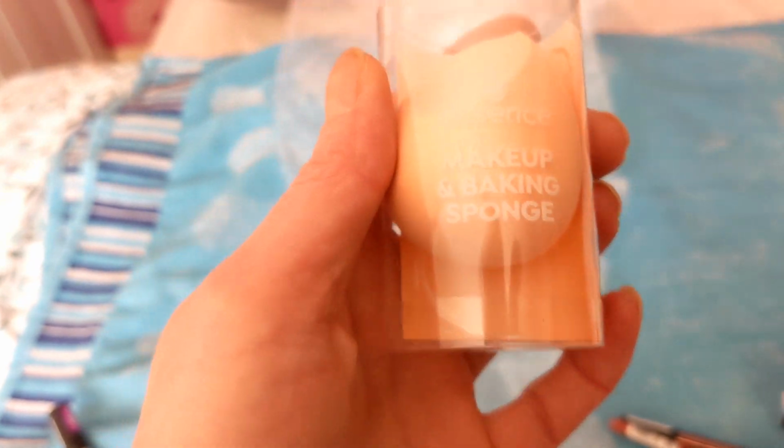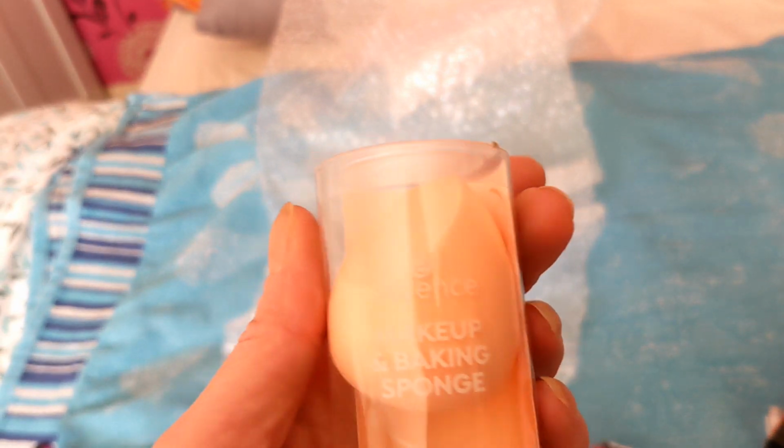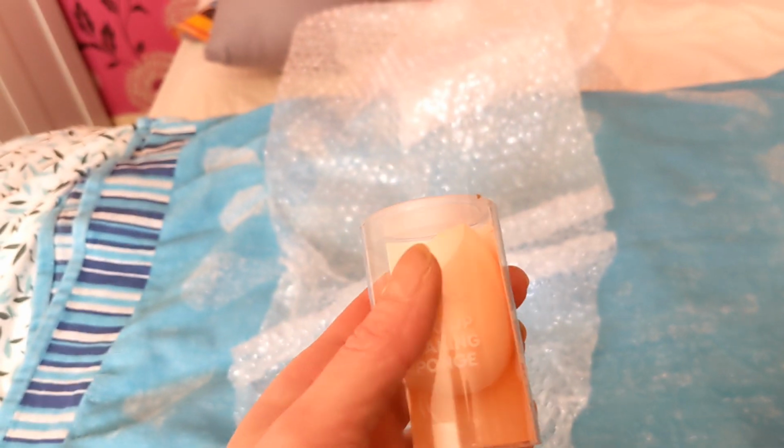And then I bought myself a little Essence makeup and baking sponge. Never tried these, so hopefully it'll be okay. You can try it out and see what we think.